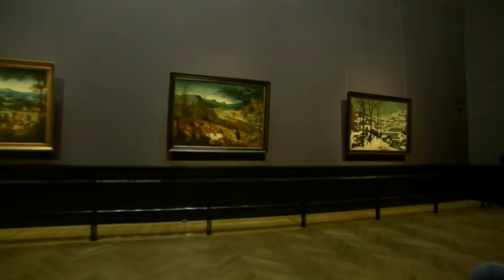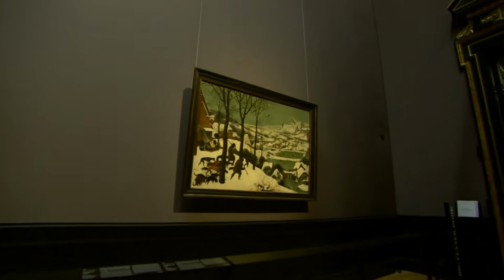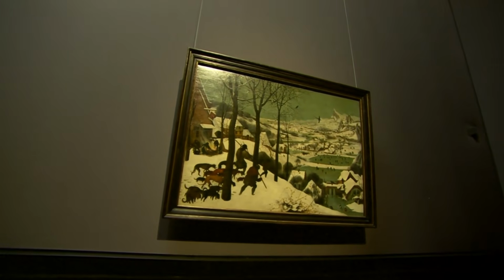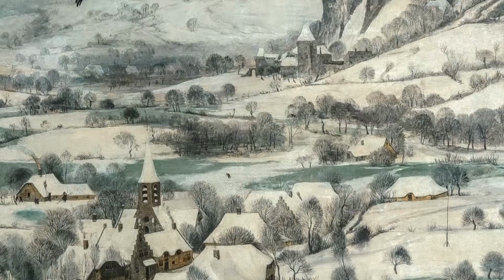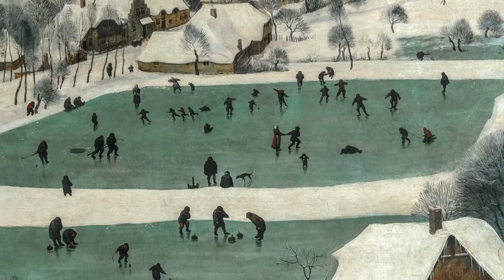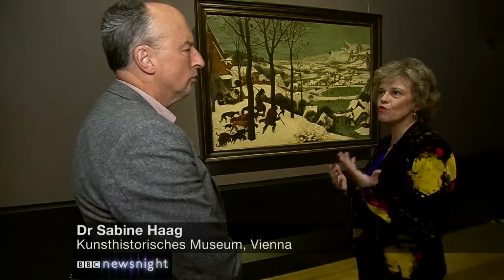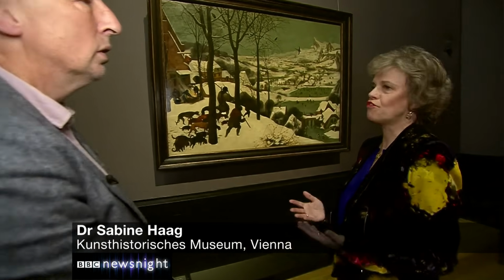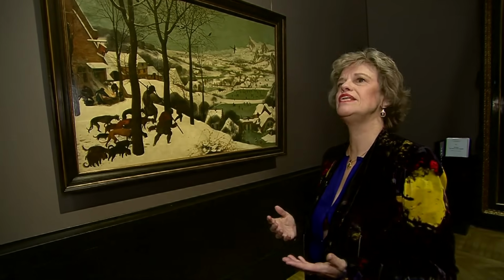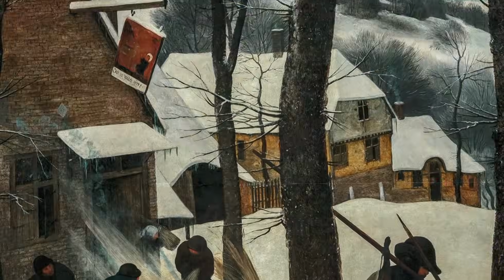Bruegel is the painter of winter, and his great work, Hunters in the Snow, is considered the first winter landscape in Western art. This winter painting has really been in our minds, in our memory of winter, of the depiction of winter from early age on. And he inspired so many other painters in creating this winter landscape, winter scene.